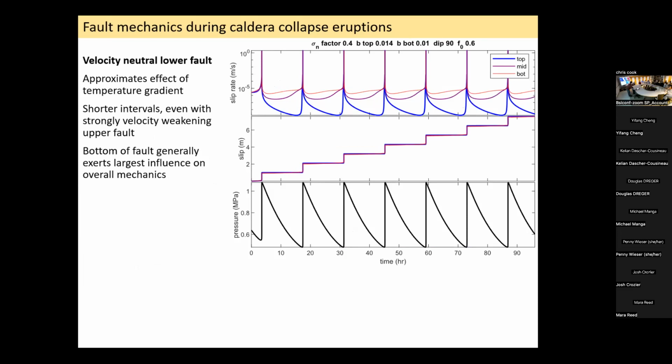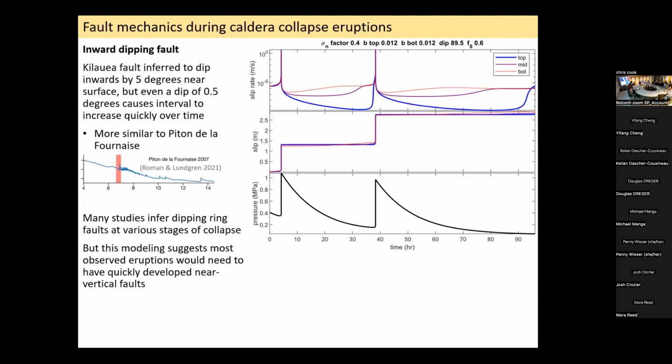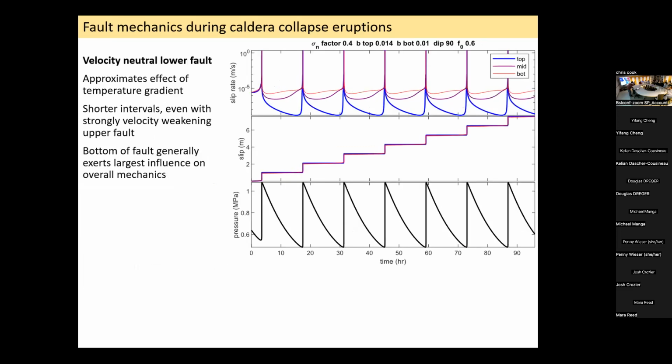Do you mean actually 5 degrees, or 0.5 degrees off vertical? So 0.5 degrees off vertical. Yeah, so very near vertical. Right. But even that tiny bit of dip really makes a big difference. And of course, in reality, there's inelastic stuff going on that's not accounted for here. Right. But the point is, it's remarkably sensitive to that.